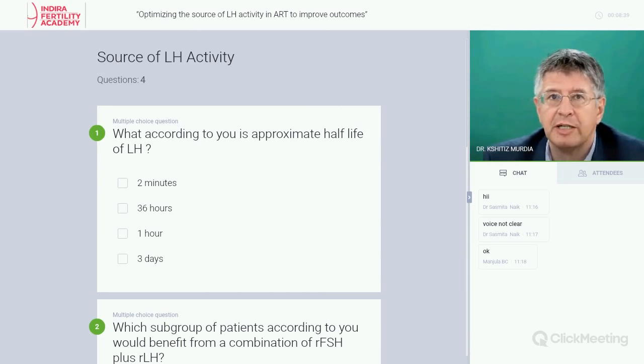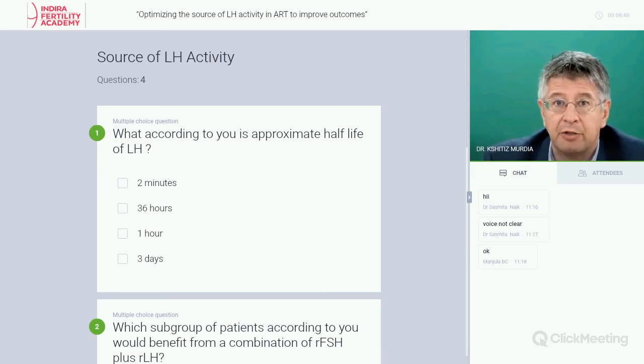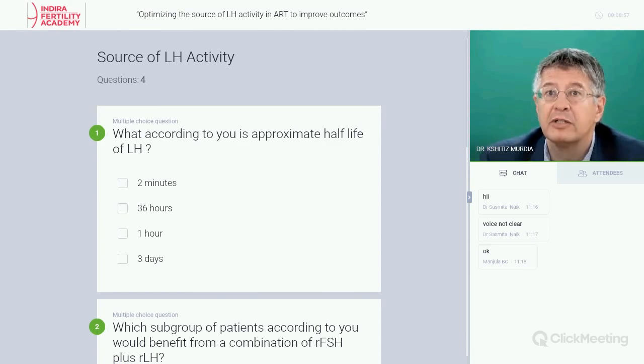So the first question is, what according to you is the approximate half-life of LH? The four options are 2 minutes, 36 hours, 1 hour, or 3 days. I think you can start voting now. Can you see how many have voted? Yeah, it'll come up. You have 1 minute to vote. Kindly select an option, whichever you think is the best option, and we'll close the survey and move to the next question then.